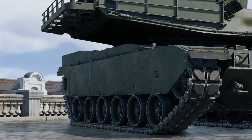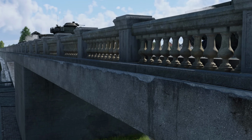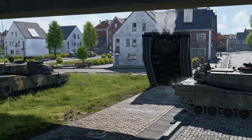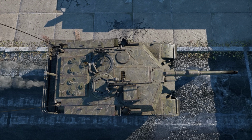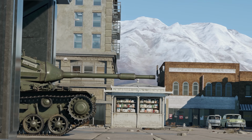You've probably recognized its parents already. The hull comes from the late modifications of the M60, albeit with extra side screens. The turret and the armament come from the M1A1 Abrams. One thing we can't ignore in this mix, the hull and the turret have almost the same length, so the vehicle looks pretty disproportional. Now, wait a minute.